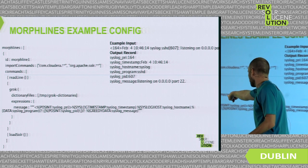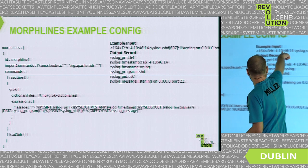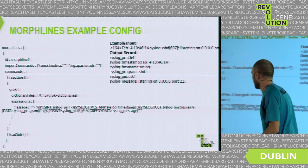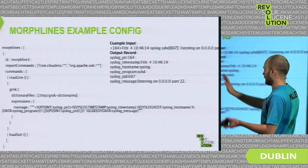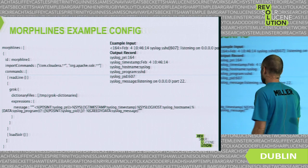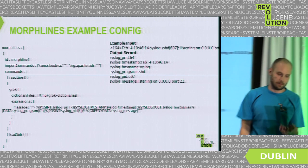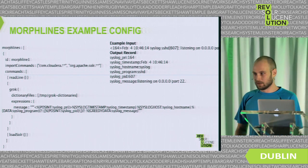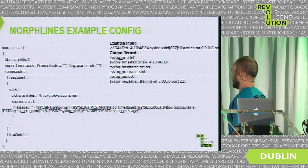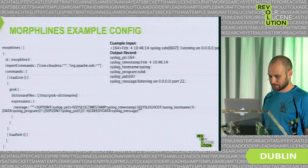So this is the message expressions. Message is what actually reads this format. This is the example for it. And then this load Solr command is the command that knows how to actually take the result of what you just did and send it into Solr. So basically, you can take this config file and plug it into the batch indexing, the Flume sink, and the HBase integration, and it will process that data in the same way without you having to duplicate any code, just this one configuration file.